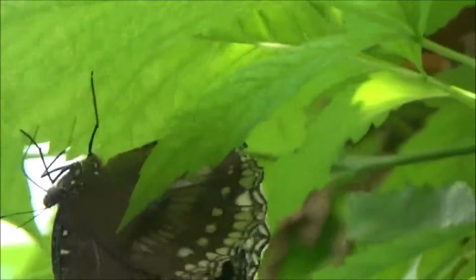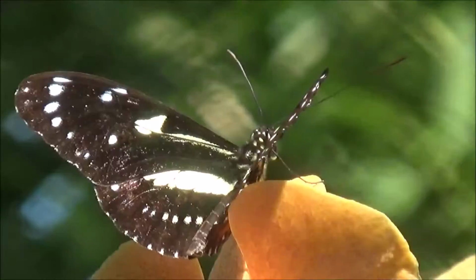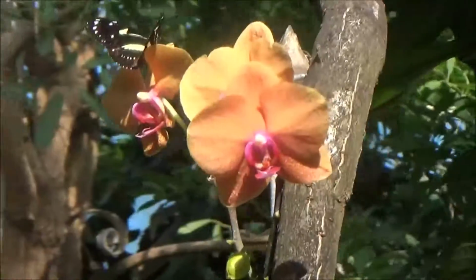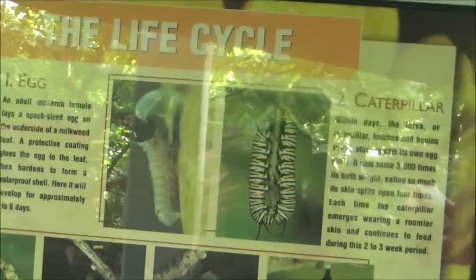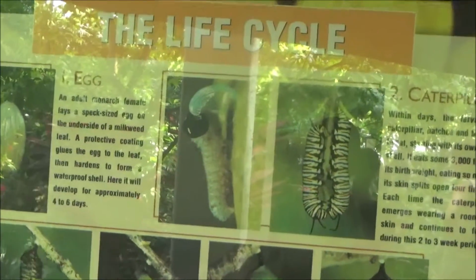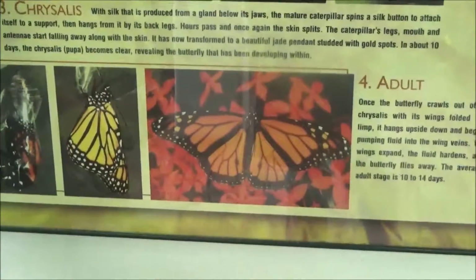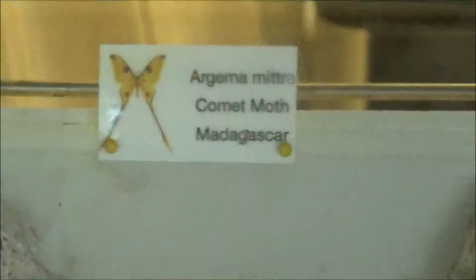So that's how flamingo calls. Depending on the species, two to four weeks. It's called metamorphosis. Butterflies have a complete metamorphosis.